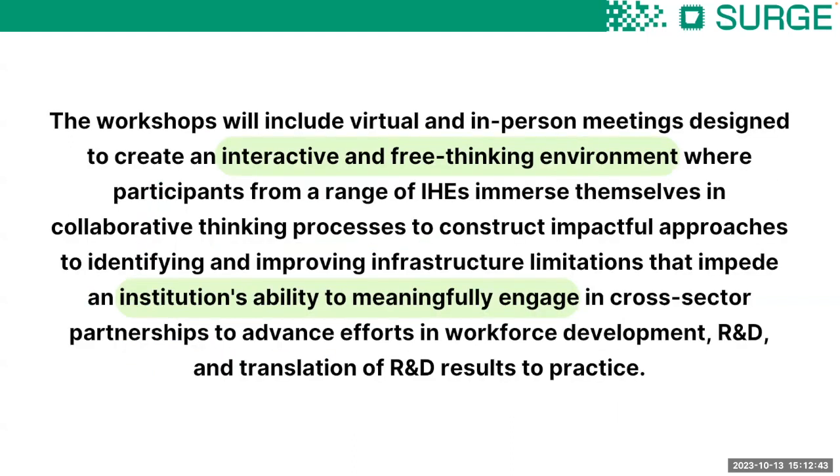I want to emphasize the workshops will be very interactive. They're going to have facilitators, experts, NSF staff, and other mentors to create, in their words, an interactive and free-thinking environment. The people that are going to participate in these workshops and the people that you should select for your teams should be comfortable in this type of setting and should be willing to engage and interact with the other participants.